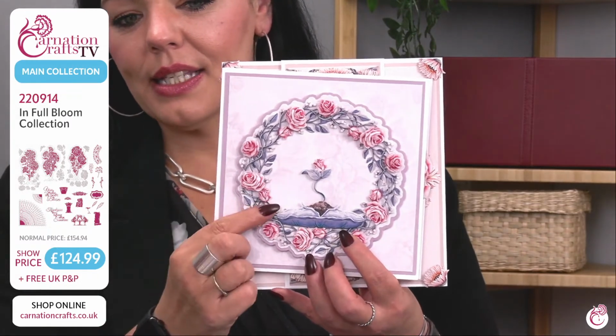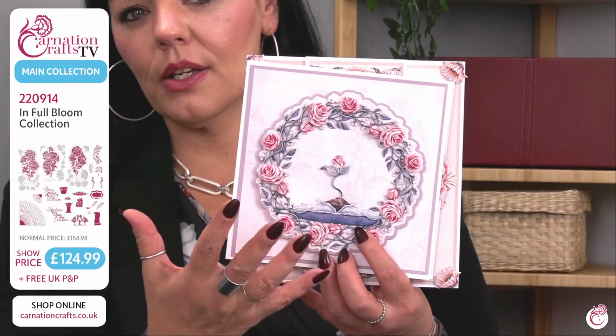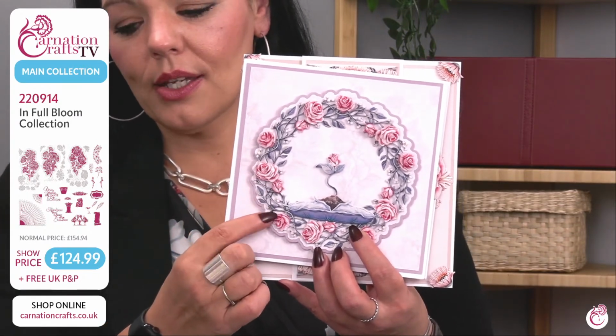Look at that. Isn't that lovely? I love this for newborns, for new birth. I think the significance of that just blooming up, I think they're so pretty. That rose, it's such a showstopper.